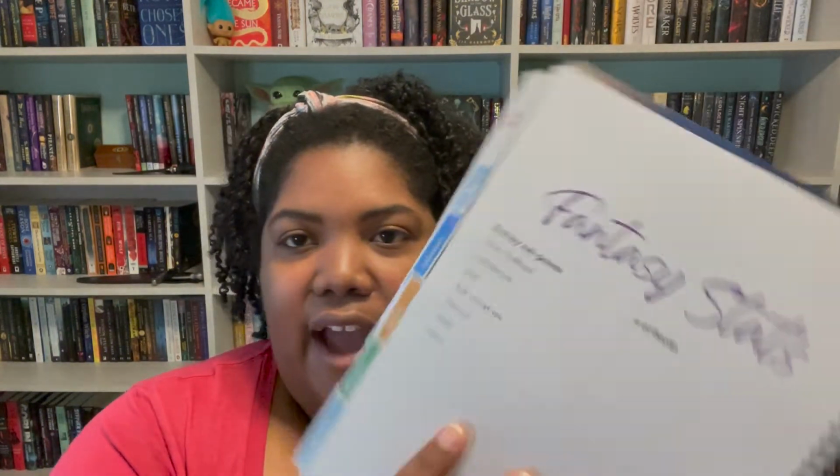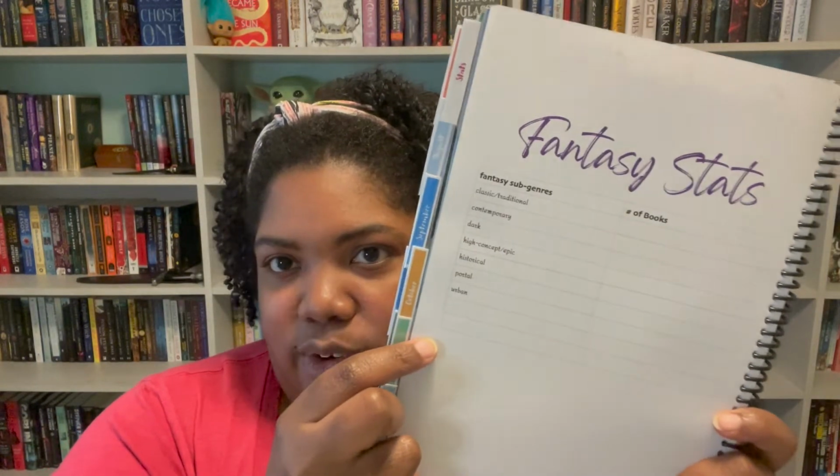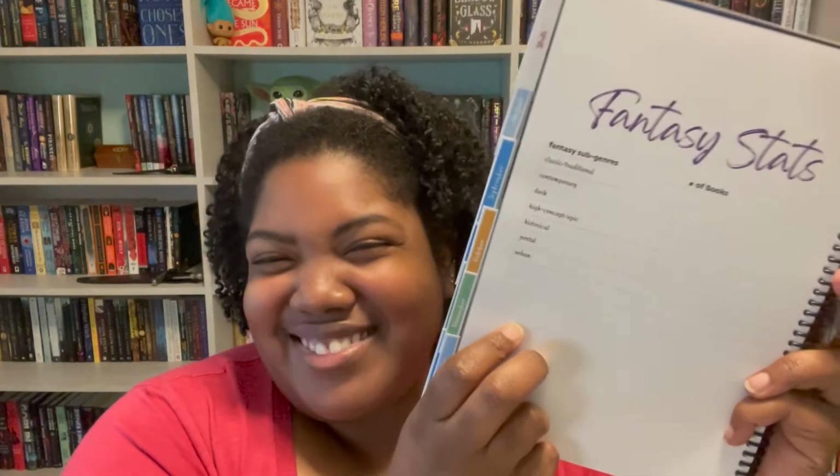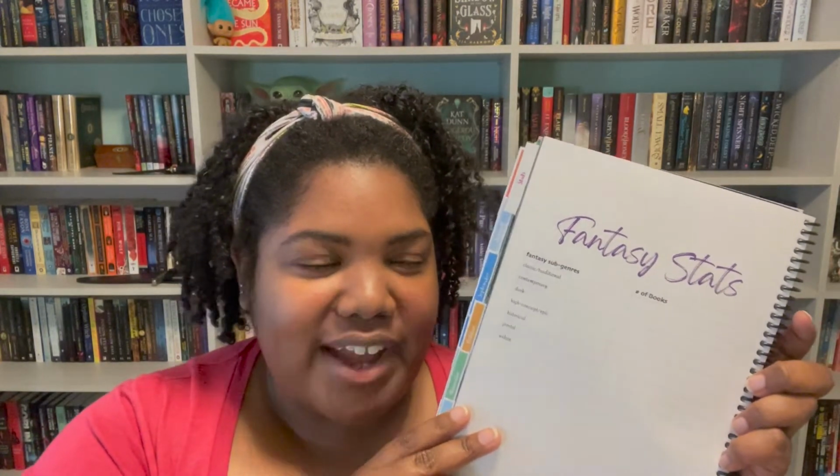And then I have fantasy stats. And so I broke down all these subcategories in fantasy. Except for paranormal. I have a paranormal category on here, but the rest of them: classic, traditional fantasy, contemporary, dark, high concept, epic, historical, portal, urban, and a couple more spaces in case I forgot something. And I just thought that would be interesting, like a fun thing for me to keep track of.